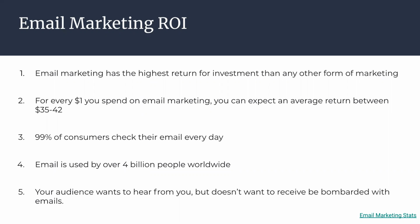And just a couple of extra stats, 99% of consumers check their email every single day. So if you think about your email habits, how often you're in your email, some of us are in there multiple times a day. And email is used by over 4 billion people worldwide. This is especially important if you have clients outside of the United States, you're able to reach them. There are some additional privacy laws that you have to abide by if you're doing email marketing outside of the US. And in general, your audience wants to hear from you, but they just don't want to be bombarded with spam, right? So if you're sending emails that don't provide some type of value, you're likely going to have a higher unsubscribe rate.